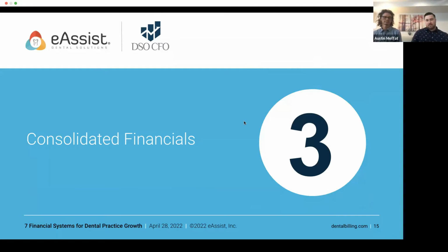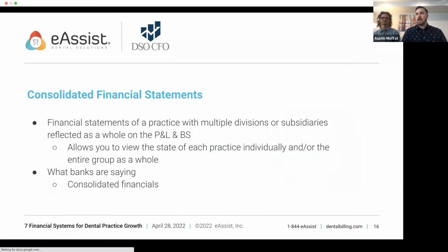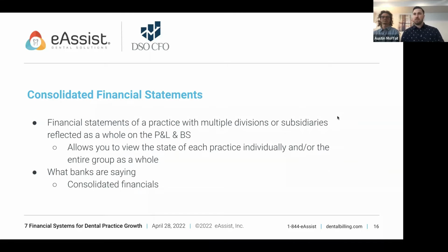Consolidated financials. Now, this is a really unique topic, and I'm going to start this topic from a recent conversation that we had with, I won't name the bank, but it is the largest bank playing in dental right now. And they said, for those practices or groups that are looking to do deals with this specific bank, we will not look at practices if they do not have consolidated financials, right? So I thought that was really unique.